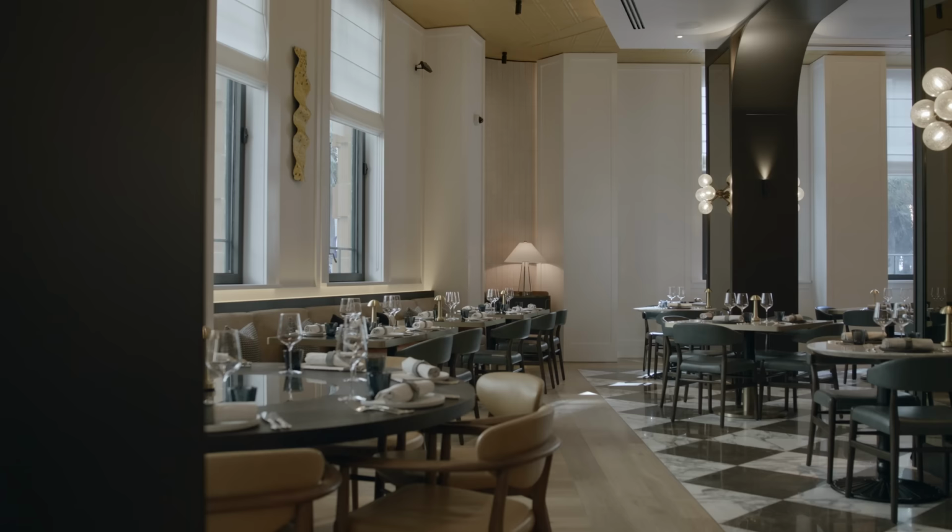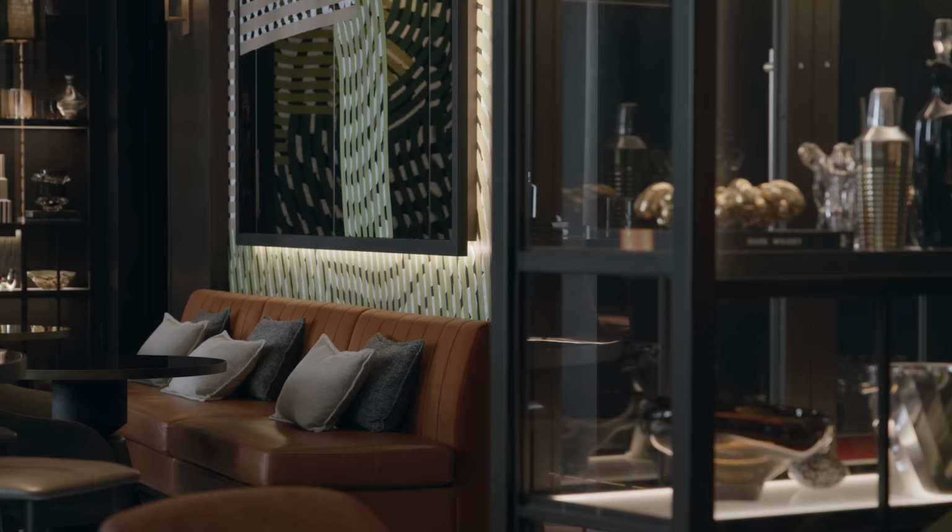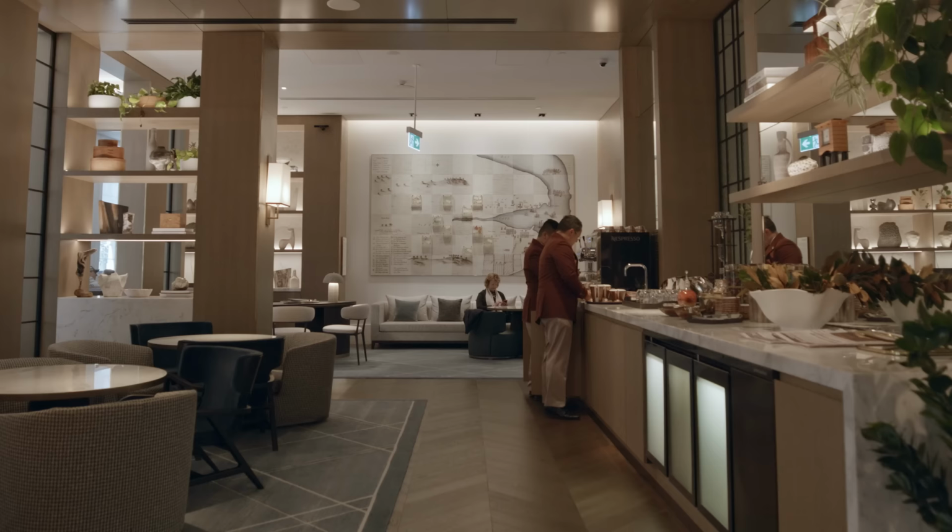When you're converting an old building that was originally designed in 1912 to be a government building and transforming that into a hotel, the collaboration and the working together is exceptionally important. The process started with choosing a wonderful architect in Make and then combining that with a wonderful interior design company in Art Studio.